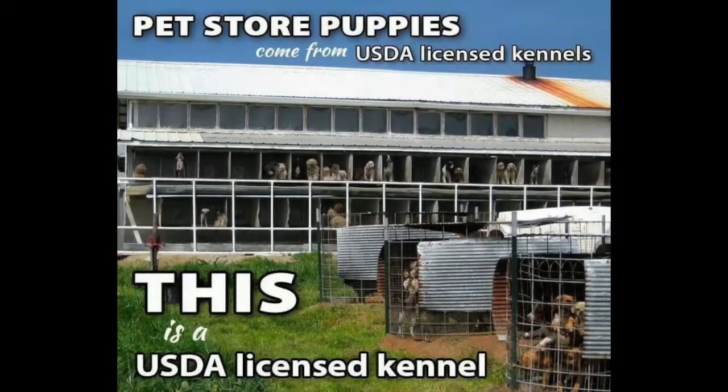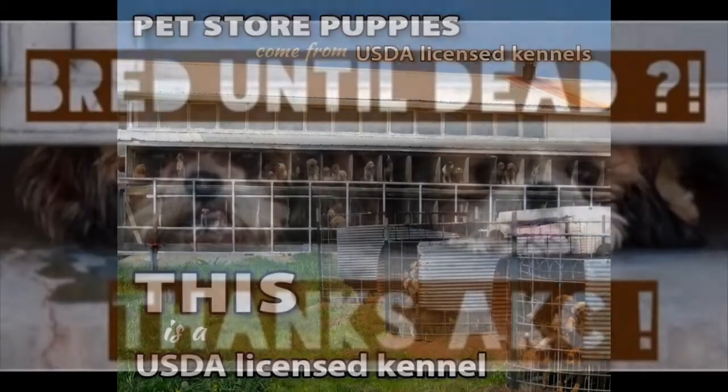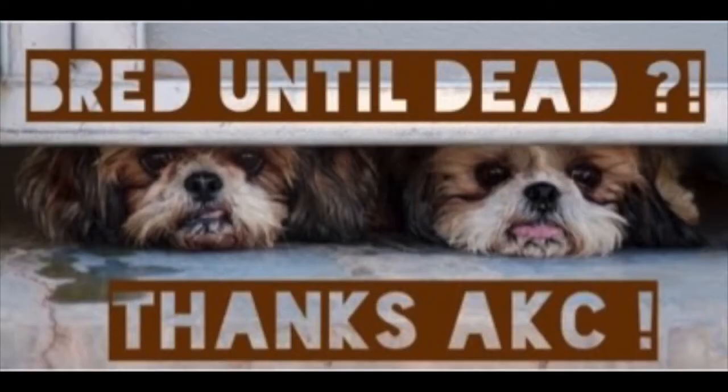Now, is there anything else that you'd like to add? Anything that maybe you think we didn't touch on that people should really know? One thing that I really want people to understand is that when a breeder or a pet store owner or someone selling a dog at a flea market tells you we are USDA certified, AKC registered, it does not mean anything. That is a piece of paper.